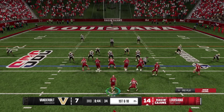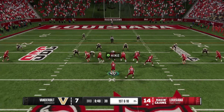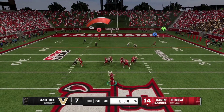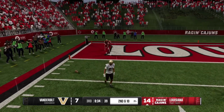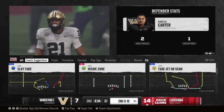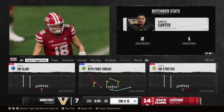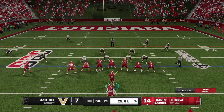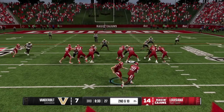And the Raging Cajuns with the 1st and 10. Use the play fake, now to throw. Unleashes one deep. Incomplete and very lucky that one wasn't picked off. And man, could they have used that? It'll be 2nd down. Well, this defense knew coming into this one, this offense would take shots. They know they have targets that can fly and push down the field vertically. Nice job in coverage there.